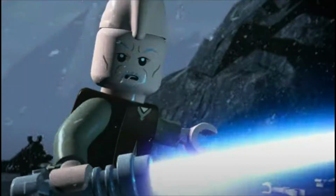I expect to potentially see a Ki-Adi-Mundi in this set. I would like to see at least 3 Galactic Marines. It could of course only be 2, but I would like to see that, and I imagine we'll see some kind of droids in there as well. That is the 4 set leaks that we've had over this previous weekend just before Christmas.